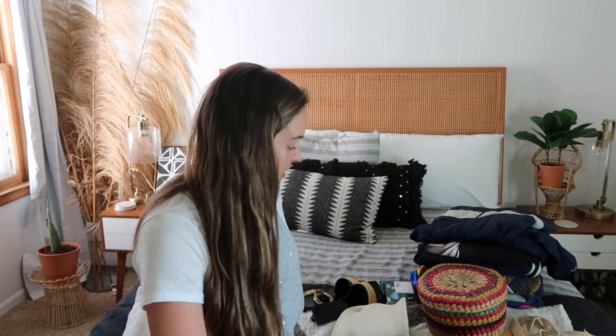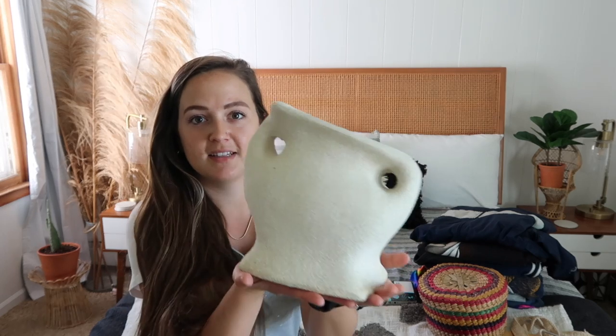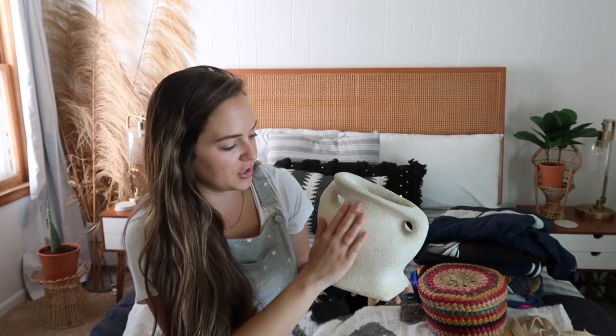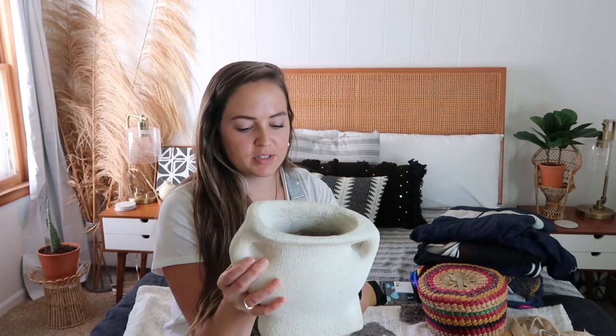It's so cute. I love the shape. Something else I love the shape of is this vase. I love that it is textured. It is a perfect neutral color. I love the shape. It's really unique. And I just think this is really on trend right now. If you check out a lot of CB2 and Crate and Barrel and probably Urban too, they have stuff like this. So that was great to find.